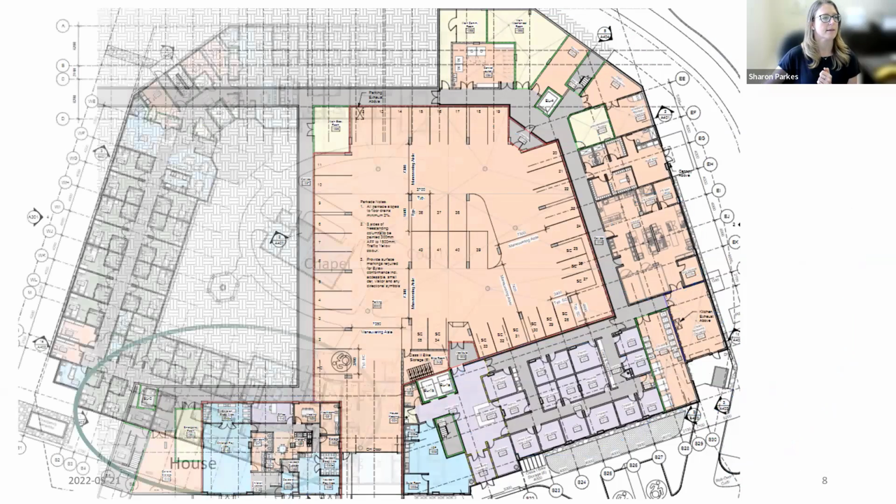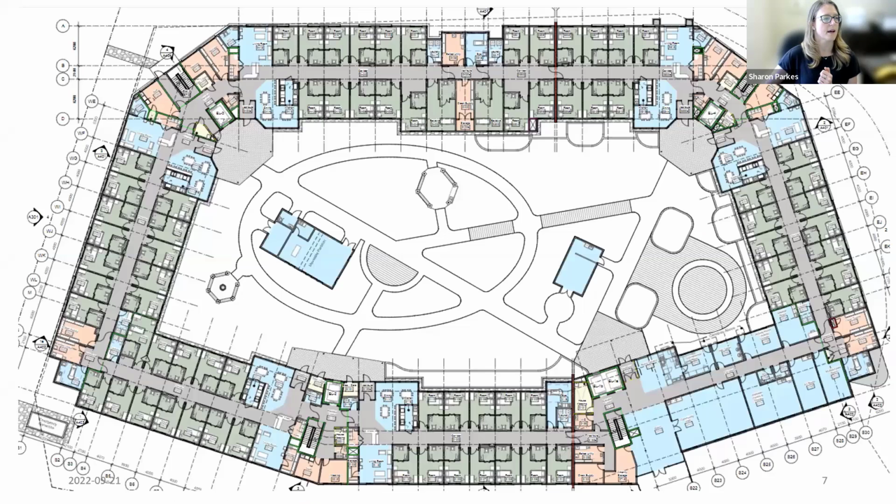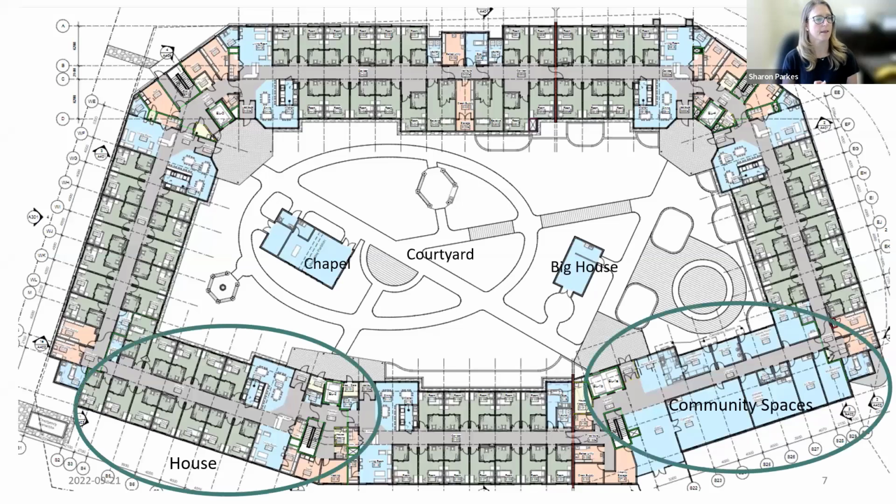Just going to go back to this one. Yeah, so you can see we've got here a typical household. Households are joined in for 2. So they'll work as 2 households together, where they'll be sharing the spa, they'll be sharing the laundry facilities, and they'll be sharing the meeting rooms. You can see in the middle here is where we have our chapel and our Indigenous big house.